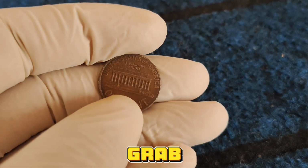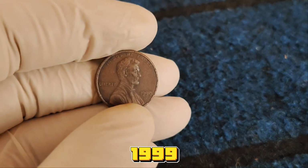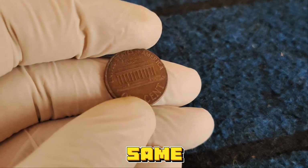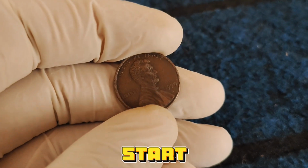So, sit back, grab your magnifying glasses, and let's dive deep into the story, mystery, and explosive value behind the 1999 D Lincoln Memorial cent, a coin you'll never look at the same way again. Section 1. The birth of a penny. What is the 1999 D Lincoln cent? Let's start at the beginning.